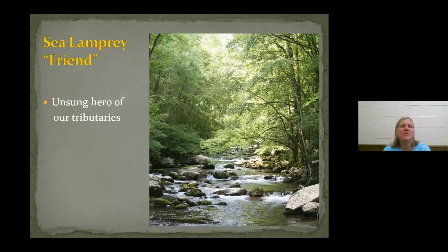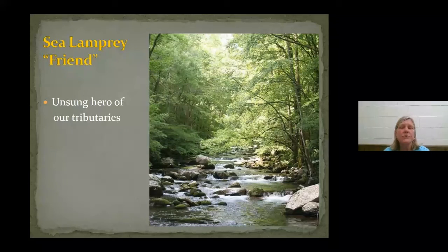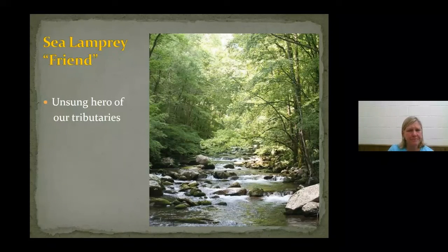So getting back to the question, is a sea lamprey a friend or foe? Definitely in the Connecticut River watershed, there's no question that they are a major friend, and they're really an unsung hero of our tributaries.